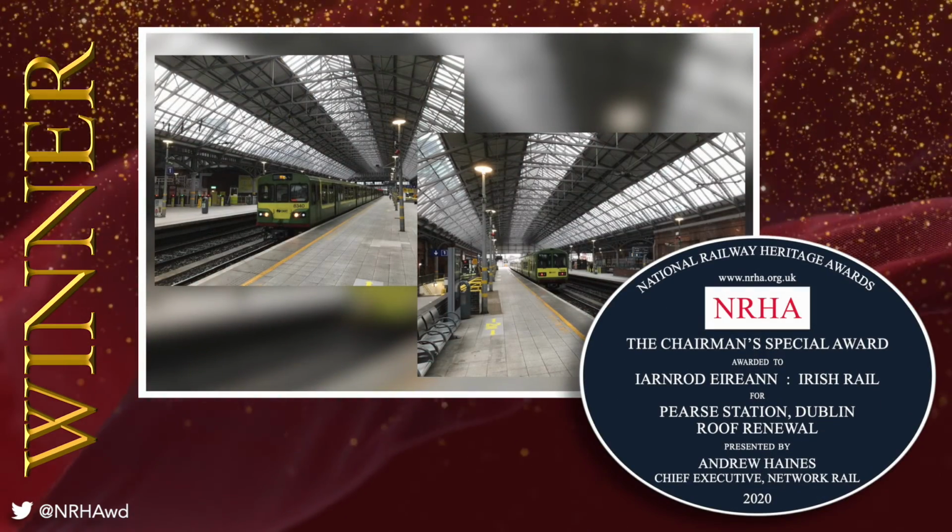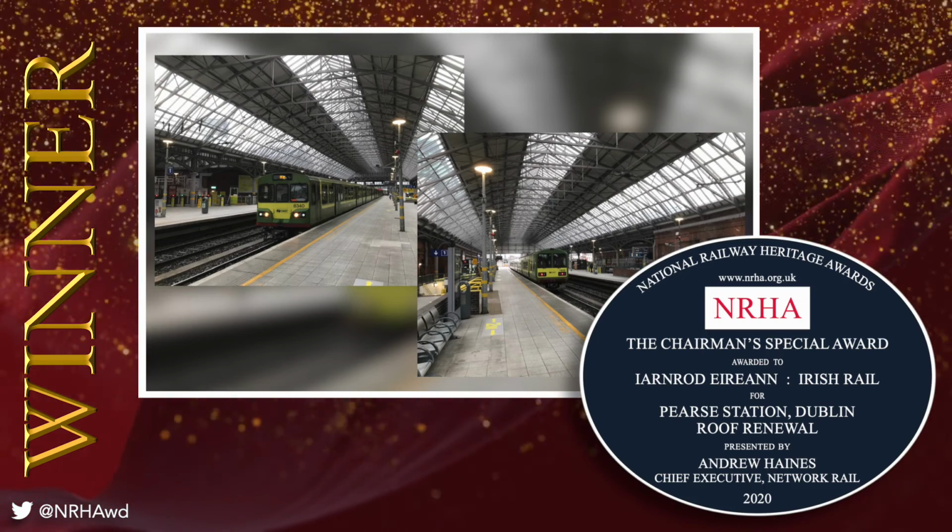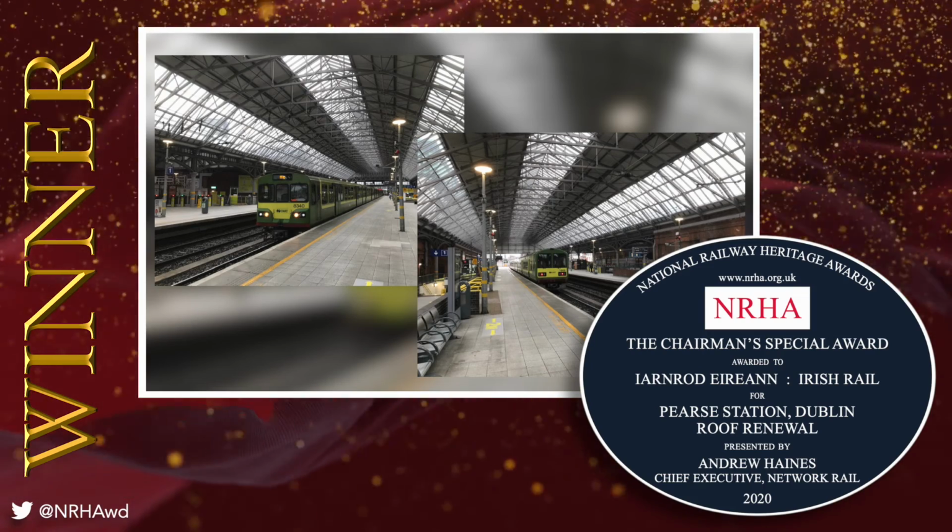This is an imaginative scheme that has made a virtue of a necessity. The existing roof was life expired, but its replacement maintains the link, spirit and spectacle of the original. The entrants are worthy winners of this Chairman's special award.